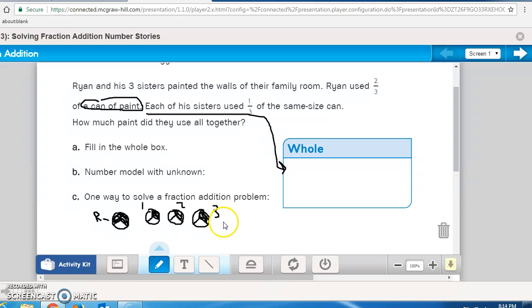What kind of number model would I show for that? Well, for Ryan's, I would put 2/3 because that's what he used, plus sister 1's a third, sister 2's a third, sister 3's a third.